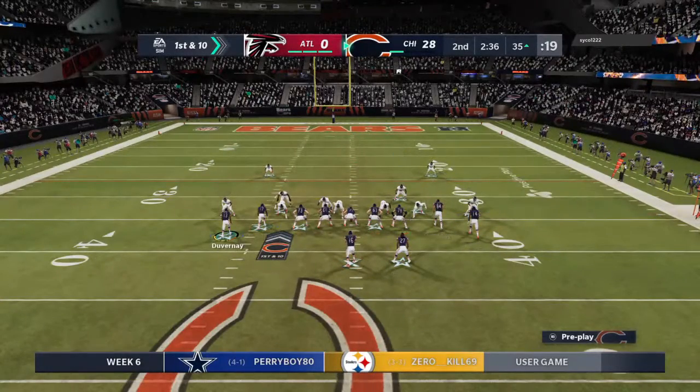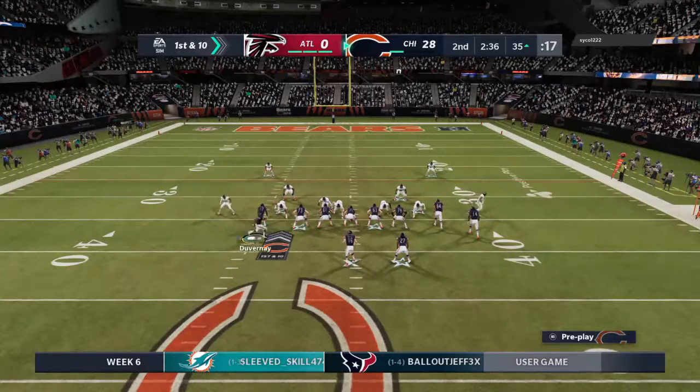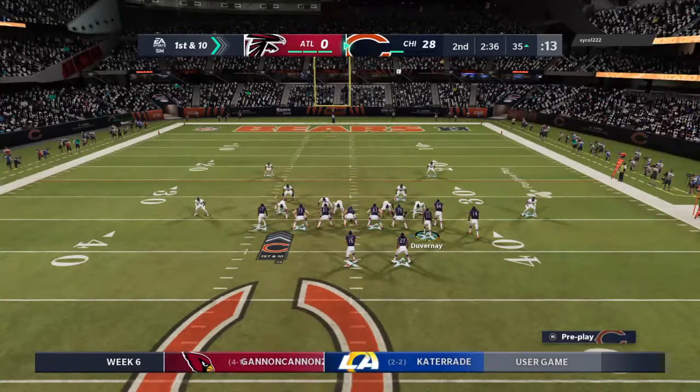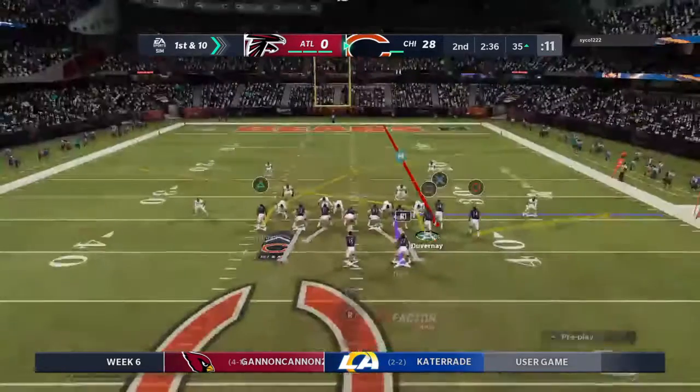45, Mike. Hurry. Hey, alert. Let's go, D, tighten up. 45's the Mike. Ricky.